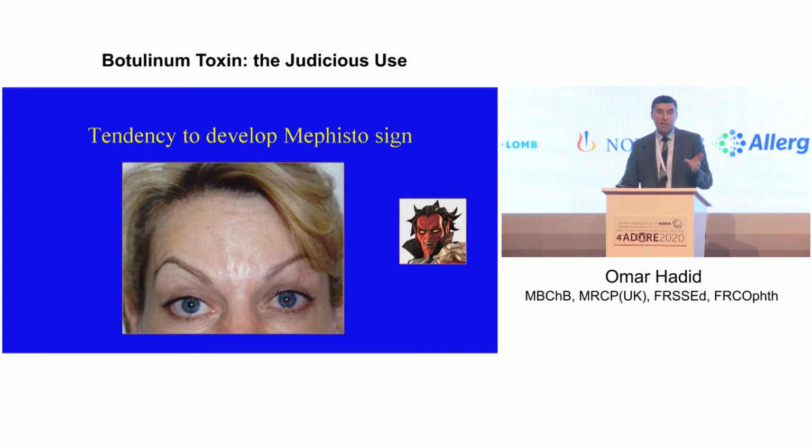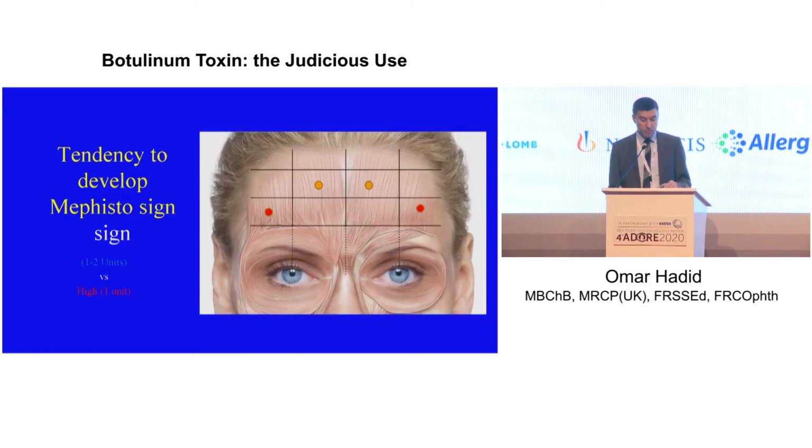However, you really need to assess the function of the frontalis muscle. Some people have overactivity of the lateral part of the frontalis, and these are the people that you have to inject laterally as well. You have to address the lateral zone, otherwise you'll end up with this Mephisto sign. They have a paralyzed middle portion of the frontalis muscle, and the two lateral sides are active. Okay. So if they do, you have to inject the lateral part, and you have to go slightly lower, closer to the brow.